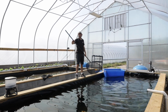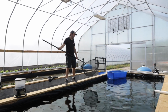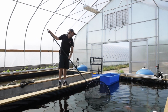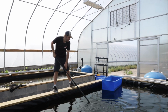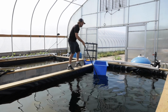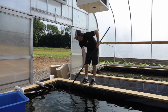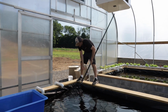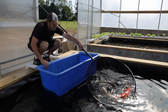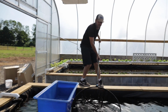So we do use a seine net sometimes in here, but if I'm by myself selling fish to a customer, I just have to try to do it by myself. So let's see what I can catch. I got this beautiful sanke from Shintaro Koi Farm. Almost fell in.